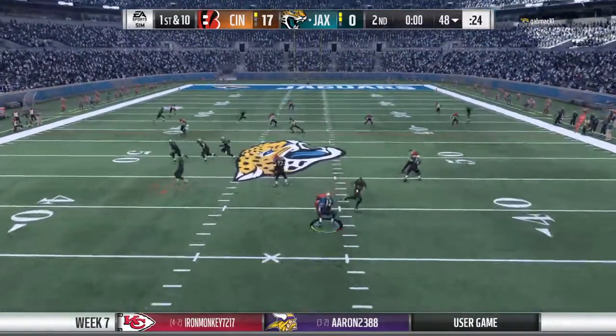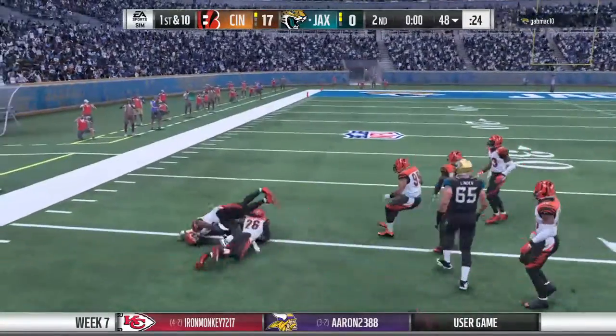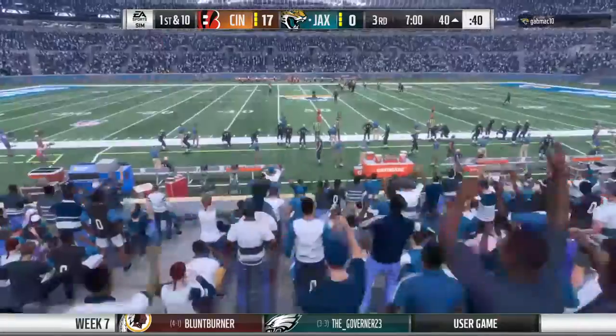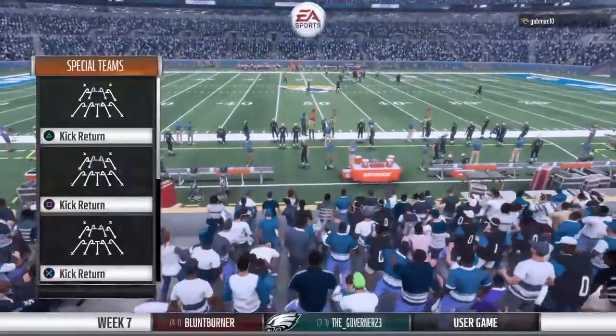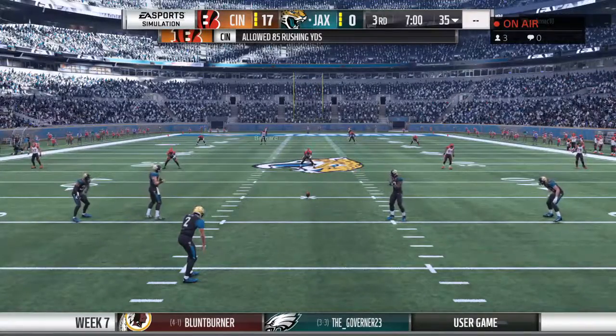The final shot here before break. Smith. Oh, it's a screen pass. That's complete. And he's able to get this one down to the 40-yard line. The second half upon us sooner than we bargained for. Let's get to it. These teams are out and ready to go.